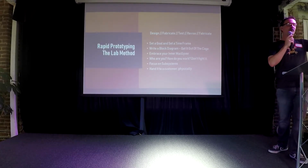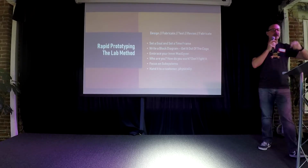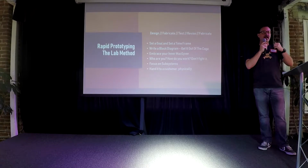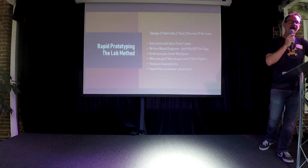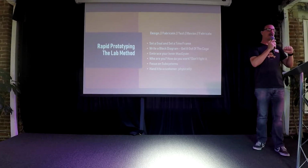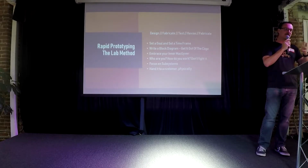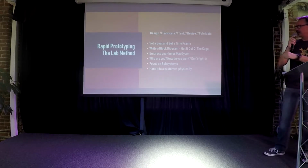First thing, write a block diagram, napkin sketch that, get it out of the cage moment. Don't just come in and then sit there and stare at Pinterest all day trying to figure out exactly how this design is going to work. You've got to make a physical reality of whatever it is that you're working on. We have a couple of different ways of approaching that, and I think I actually get down to that in a couple of bullet points.